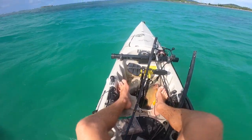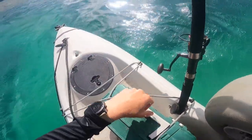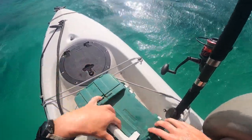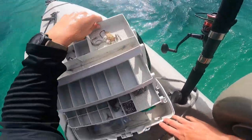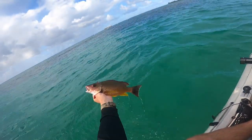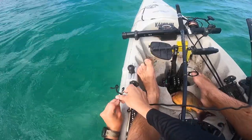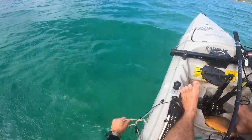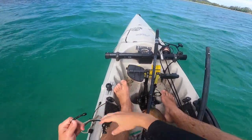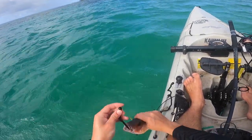All right, I'm gonna try and figure out how to string up these fish now because I forgot to bring my dang stringer. And I don't even know if I brought a knife, so I always paddle back for my stringer. Nice. That'll do. All right, there we go. This can act as a small stringer in a sense. Gosh, that was a fast bite.